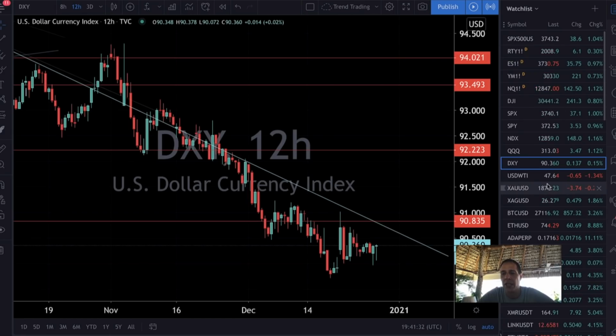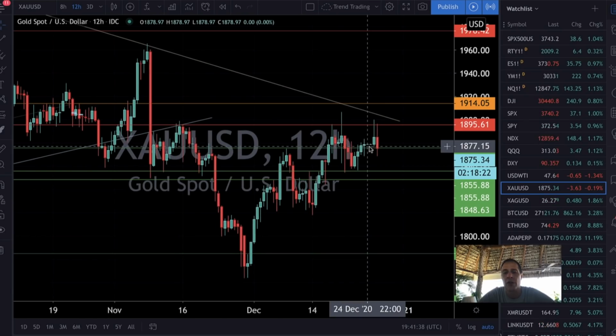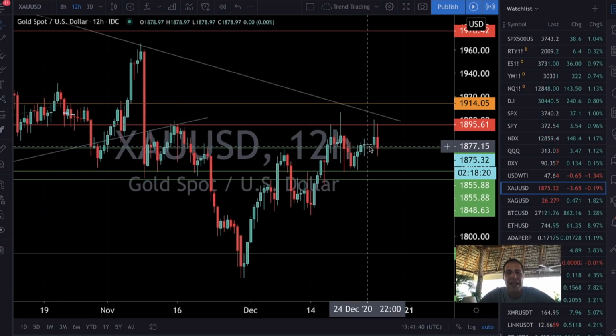With that in mind, let's take a look at gold. We're going to take a look at gold, silver over here. We'll check in on the indexes, but first, after gold and silver, we'll be looking at Bitcoin and Ethereum.